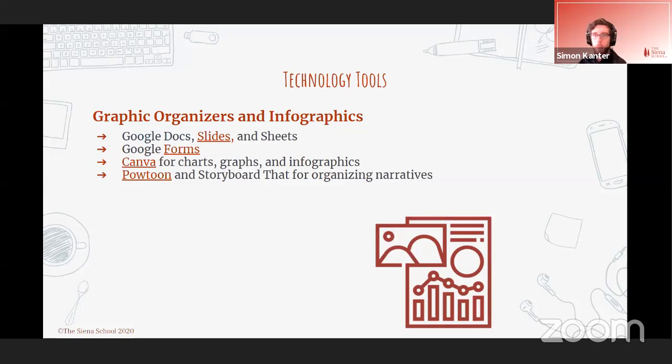Once you are familiar with the basics of something like Google Docs or Office 365 Word, and you're ready to move on to make your lessons even more interactive, visually rich, and multisensory, then moving on to something like Slides or even Google Forms is a great way to start. Slides and Forms allow you to easily insert things like audio and video and to collect feedback from students.